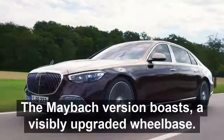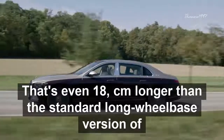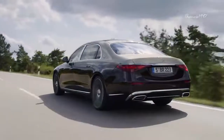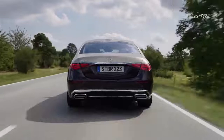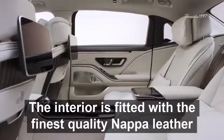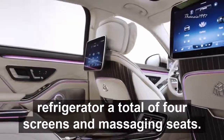The Maybach version boasts a visibly upgraded wheelbase that's even 18 centimeters longer than the standard long wheelbase version of the S-Class. Maybach offers the car in a dual-tone paint scheme. The job takes more than a week to complete. The interior is fitted with the finest quality Napa leather, refrigerator, a total of 4 screens, and massaging seats.